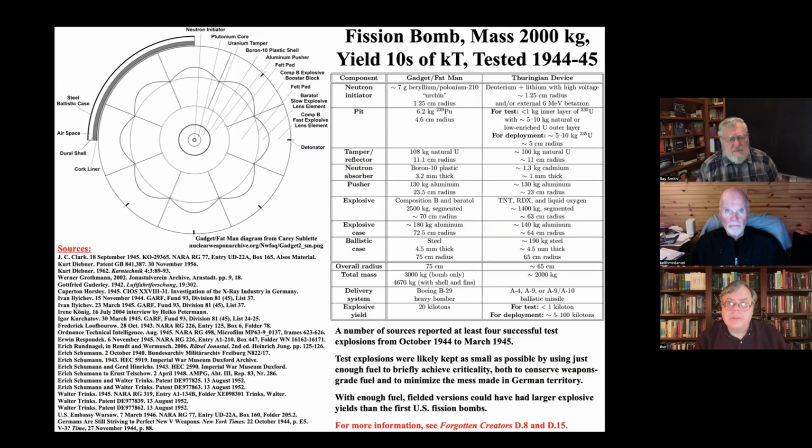Here was the medium-sized version. This was a fission bomb, actually quite similar to the U.S. Gadget or Fat Man. This was a little smaller in size. It had a mass of about 2,000 kilograms to 2 tons. Think about delivery methods for carrying 2 tons to a target.